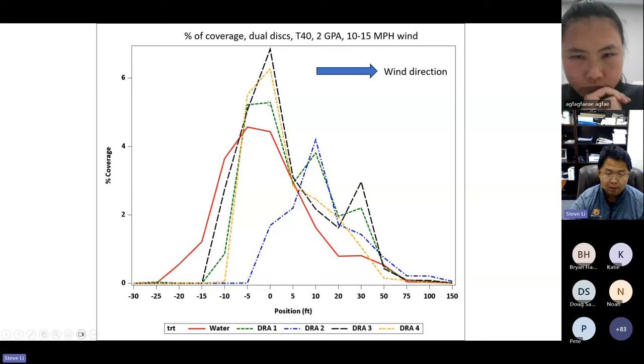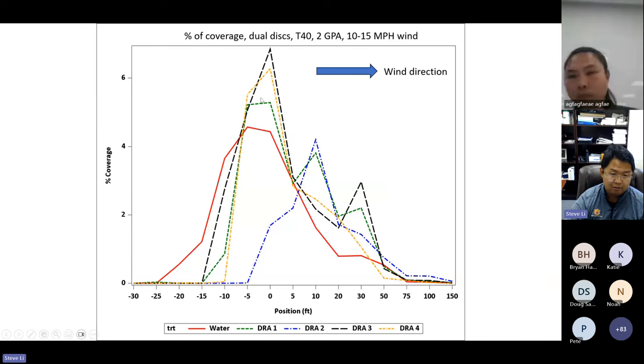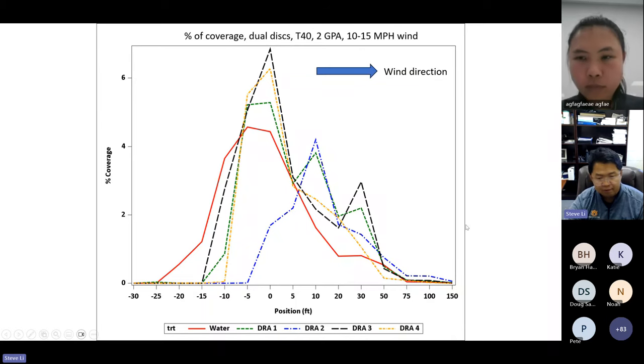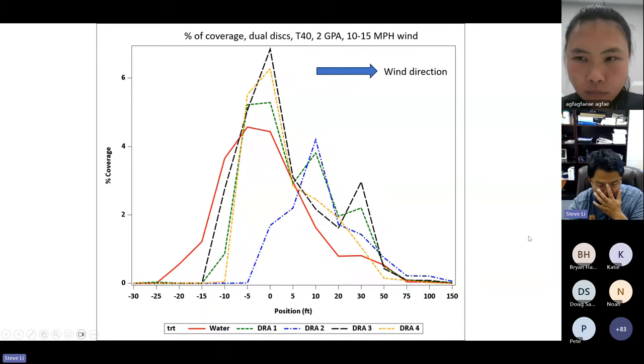This much of water was able to go back to the ground. Otherwise, they would just have been aerial or airborne drift and move off your field and upset your neighbor. So your DRA was able to recapture this portion of the water and put it back on the ground. Again, prevent your money from flying off the field, because all your chemicals are your money.